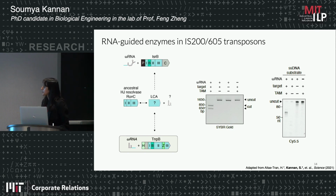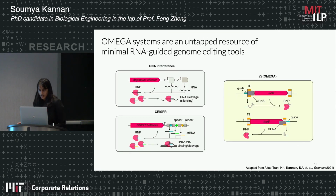So just to summarize shortly, we also found that TNPB is guided by a very distinct class of structured RNAs that differs in structure from those of the ISCB and ISRB proteins, but is also capable of guiding the TNPB to perform double-stranded DNA cleavage as well as single-stranded DNA cleavage in a guided manner. So again, all three of these nucleases, ISCB, ISRB, and TNPB, are encoded in mobile elements, and they're all RNA-guided nuclease or nickase enzymes that use an RNA guide to cleave a DNA target.